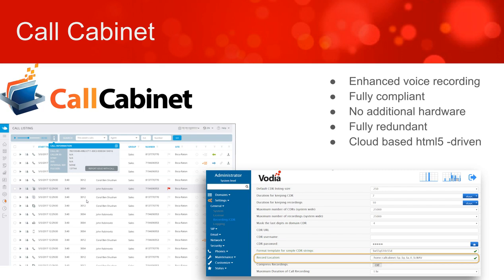Call Cabinet has an application called Atmos. It provides unlimited storage of calls and other sensitive data without additional hardware or installation services. All calls get stored in 256-bit encrypted format with the original file preserved in its own original state and a rotating encryption methodology that is unique for each individual call. They're fully redundant, fully compliant. They have enhanced voice recording, and best of all, it's cloud-based, HTML5 driven.